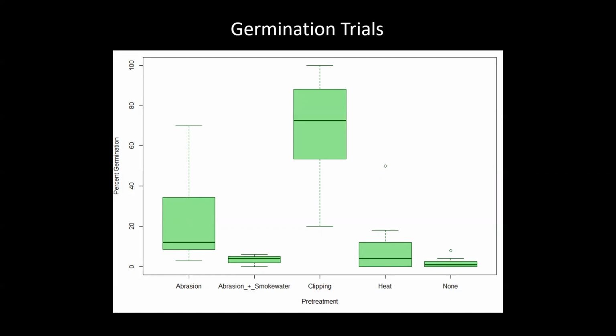Shown here is percent germination of Malacothamnus seeds based on treatment. You can see on the far right, with no treatment, very few germinated. You can see in the center, clipping was the most effective treatment. This shows that it was a physical dormancy in the seed and not a chemical dormancy. Smoke water was not needed to get these to germinate. This is occasionally evident in roadside gradings where seeds have been abraded, so they'll come up even though the area has not burned.